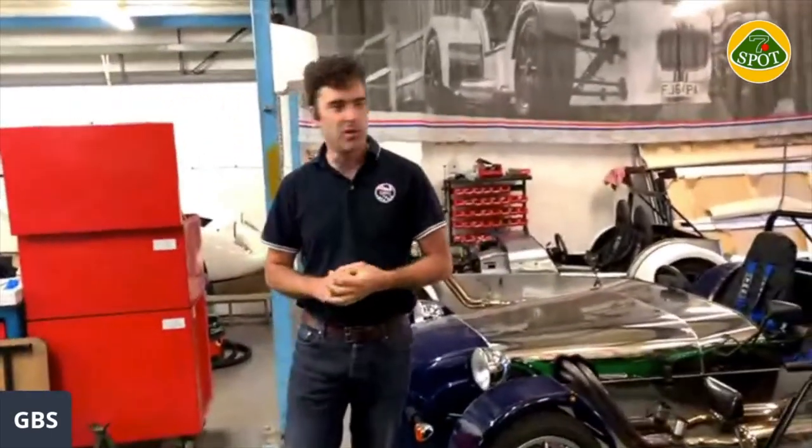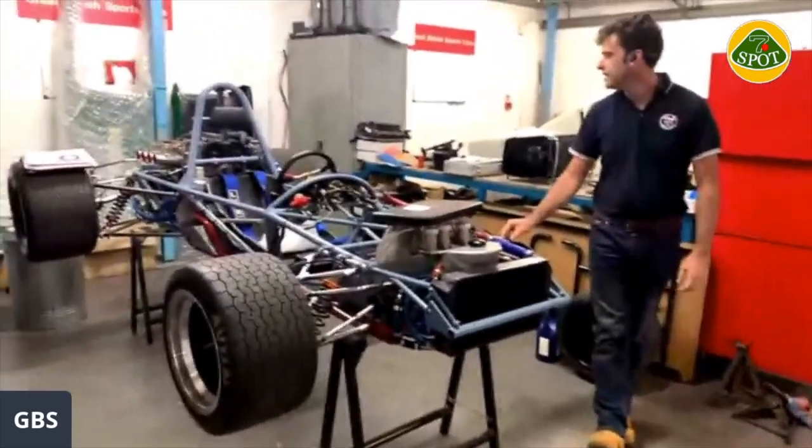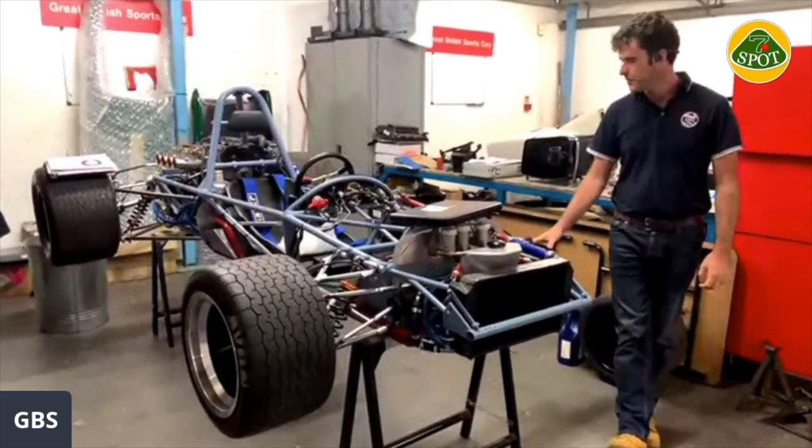But then we also do some other stuff. For instance, here we've got a 1966 Brabham. Wow, nice. Which is running the old Ford BDA engine, which is a bit of a screamer.